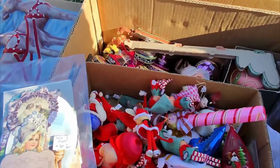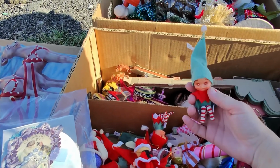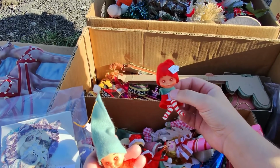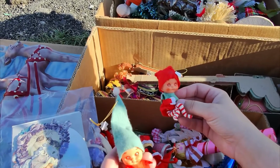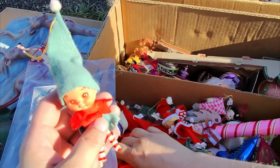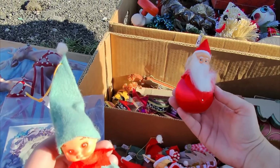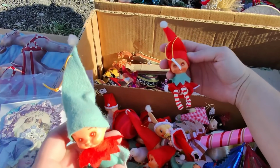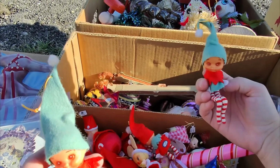Gotta look in the boxes one more time. Now there were these cute little mini knee hugger pixie elves, and I always find them like their faces look faded, like sun faded to me, and I think that's just the way they are, because every time I find them they look hazy like that. See how they kind of look a little sun faded, but they're all like that, so I don't know if they're supposed to be like that or not, but they're super cute.